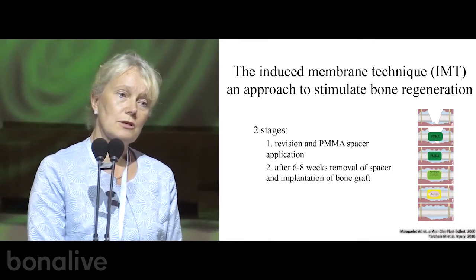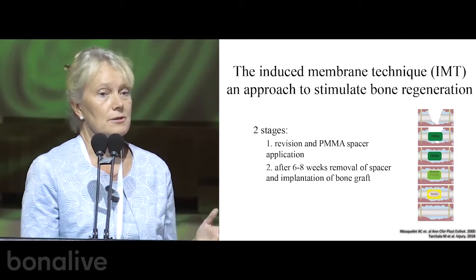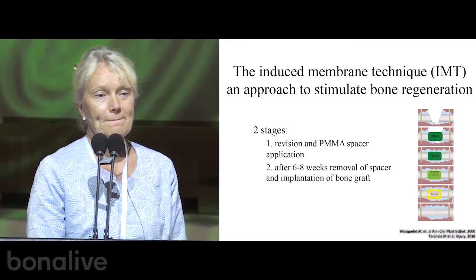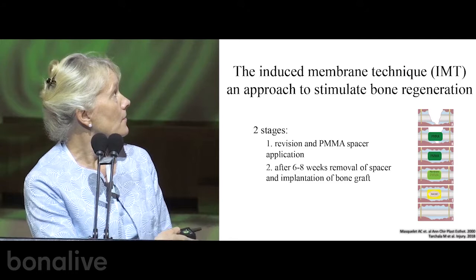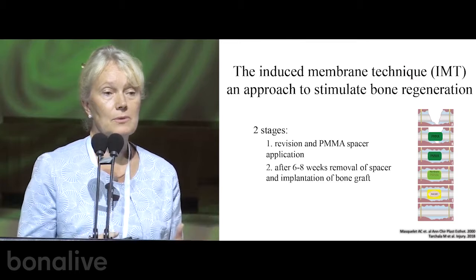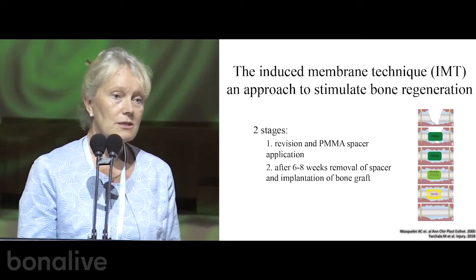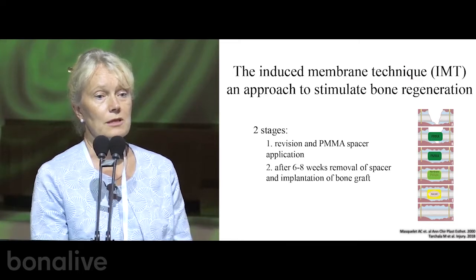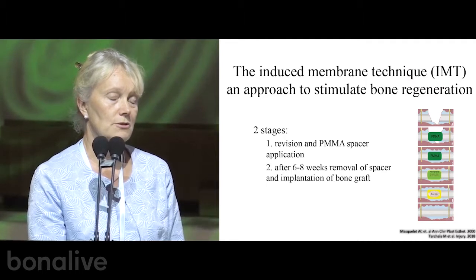We quite often use the induced membrane technique when we have difficult fractures and situations, and it has become quite popular. The technique involves a PMMA spacer that we think acts as a spacer that promotes a membrane around itself, and then after a certain time we can remove the spacer and put in, for example, autograft bone or a bone substitute, in a two-stage procedure.